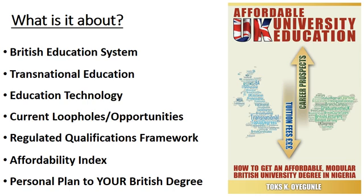So it would help you understand how you can access that. It goes into education technology and shows how technology today has totally changed the playing field when it comes to education. There is so much you can do now via online education. There is so much you can do via blended learning education, which a lot of people don't seem to understand.